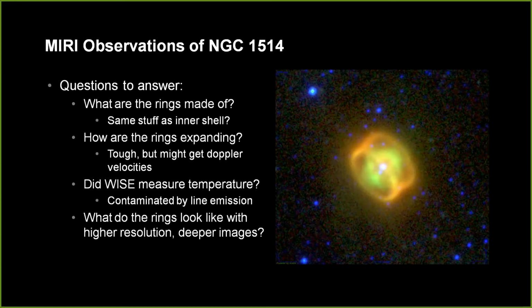Then did WISE measure the temperatures correctly? There are bright emission lines that we see in the infrared, and because WISE was not a spectroscopic mission, just pure imaging, we're not sure if we got a good temperature or whether it's contaminated by those emission lines. And then just what do the rings look like with higher resolution? Are they really thin and narrow, or are they kind of broad and fuzzy like this? What do they really look like? So I do see a question in there. I'll get to that one in a bit.